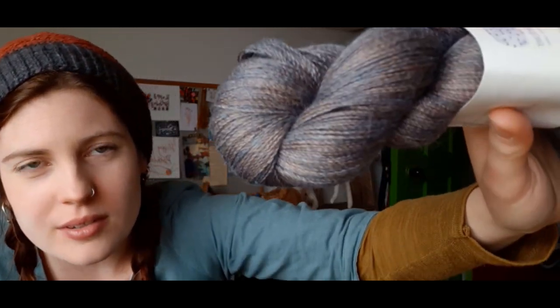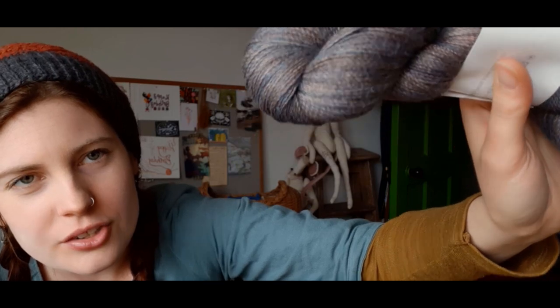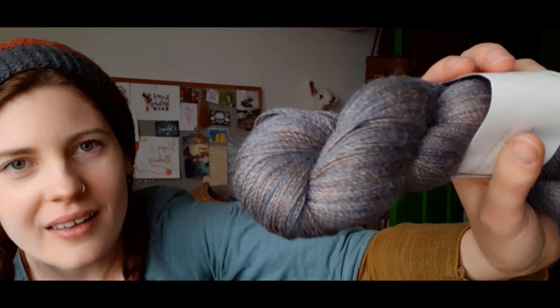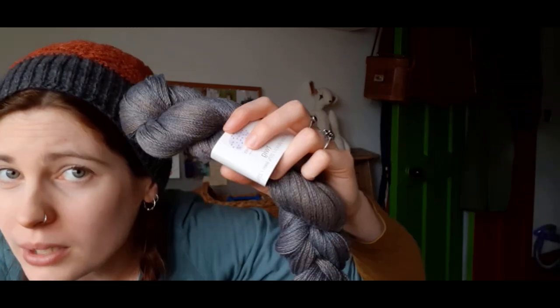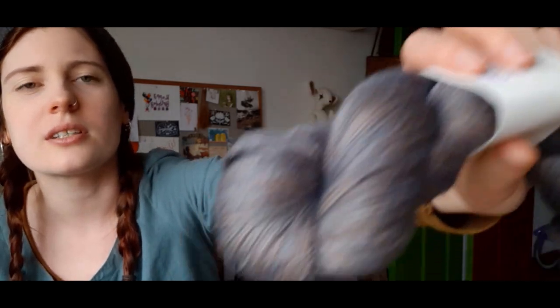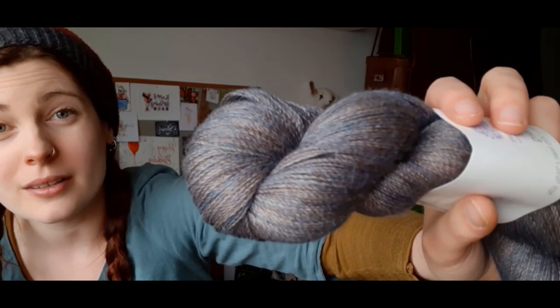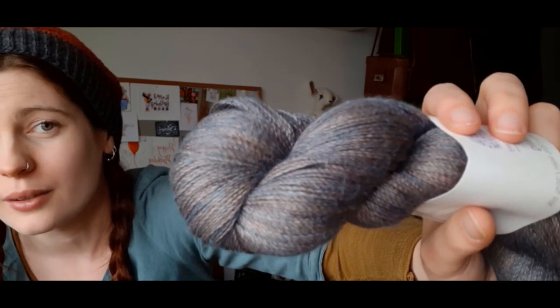But I don't know if you can see the shades of a blush pinky colour, and then the rest is sort of grey. I mean, not so dissimilar to my hat or the acorn yarn I dyed. And I just think the complexity of that colour is absolutely stunning, and I completely fell in love. So that's kind of what motivated the other three colours as well.